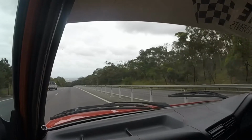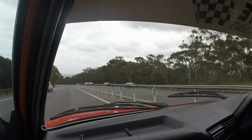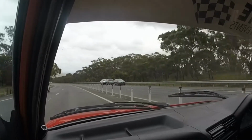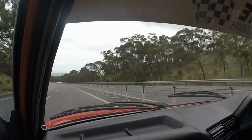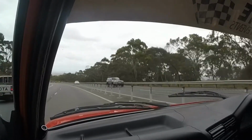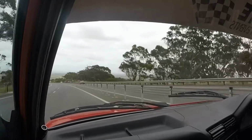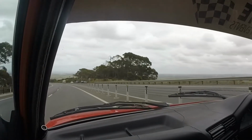We'll probably get the camera back on for the last run, and see if there's anything else I want to film in the meantime. But definitely better than it was in the rain. Just looking out over the horizon, it's looking a bit misty, but I don't think there's any more rain in it. Anyway, we'll see how we go on the last run.